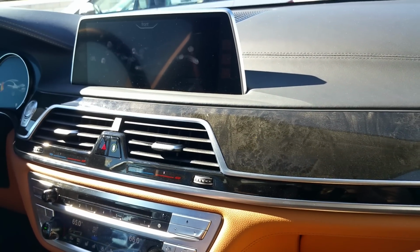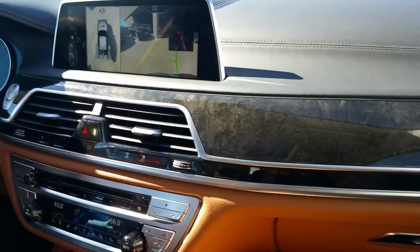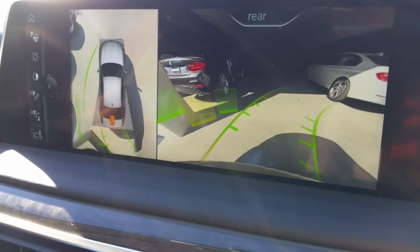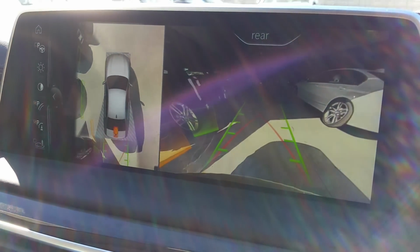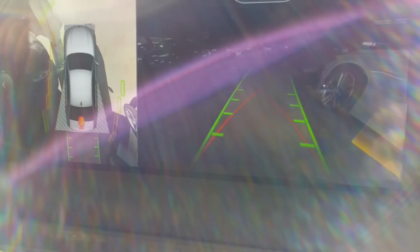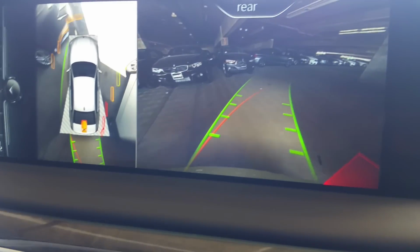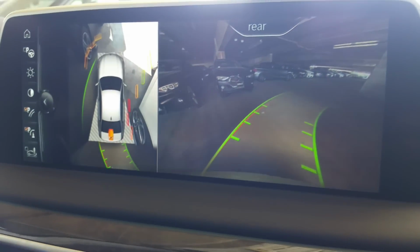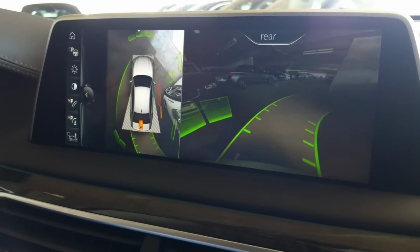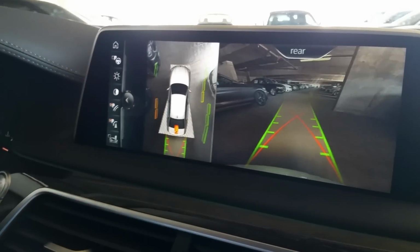So Scott's going to go ahead and get us underneath the covered area of our third floor. So let me show you the backup camera. I know the sun is a little blinding, but each of those green lines that you're seeing shows you exactly where your tires are going to go. So if you see that hitting a car, then you're going to eventually hit a car. So it's very, very helpful. The sound that you're hearing is the park distance control warning. You can lower the volume on that if you choose.